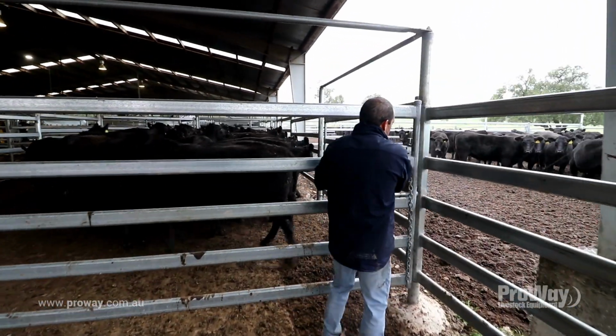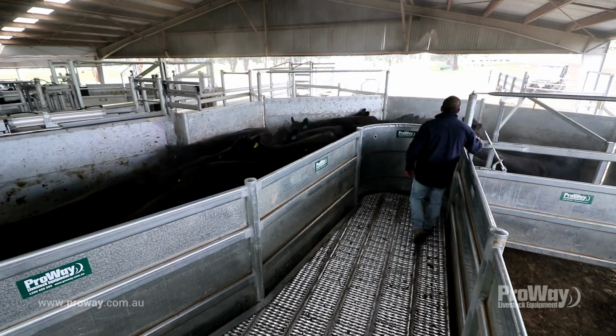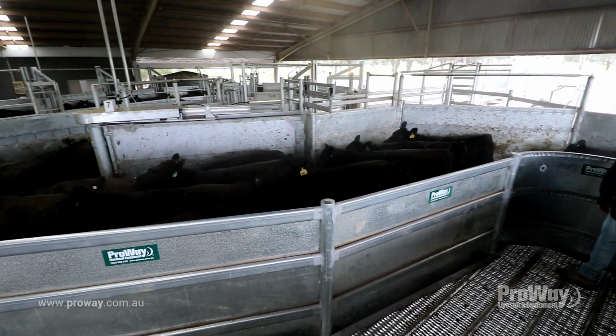The main reason for the yards was, 1, OH&S, and 2, probably animal welfare. They're probably the biggest reasons for us for doing the yards here. The cattle certainly walk through the yards a lot better, they leave the yards a lot happier. It's a lot more efficient, you know.